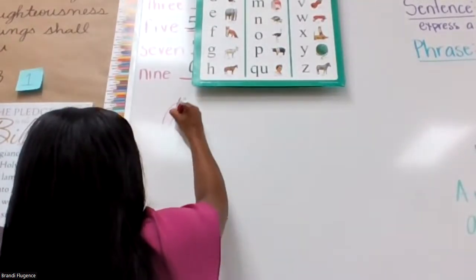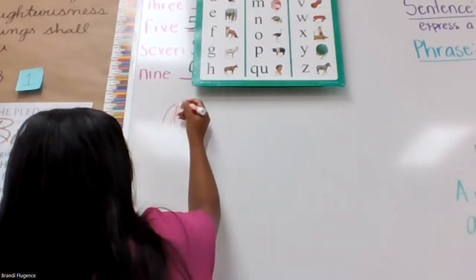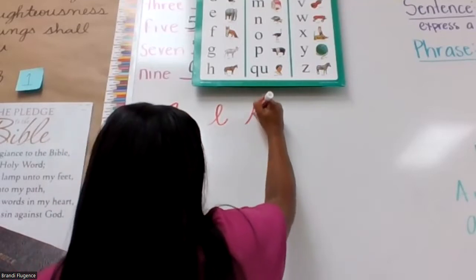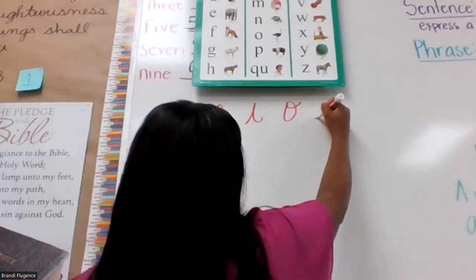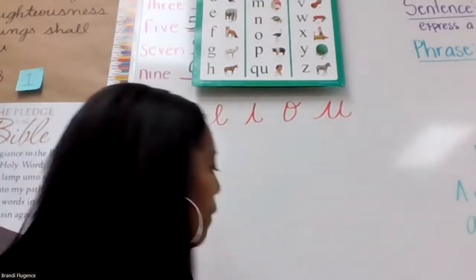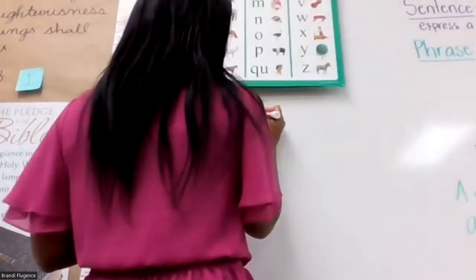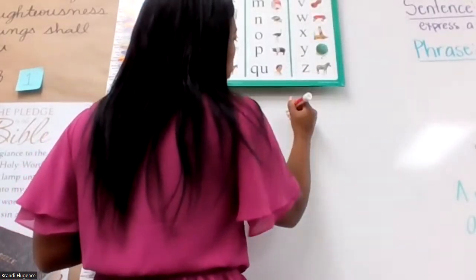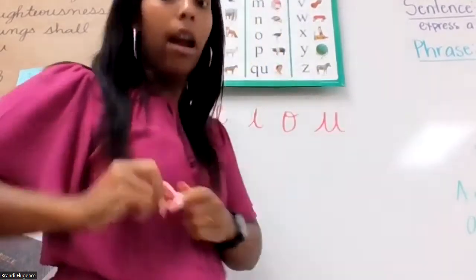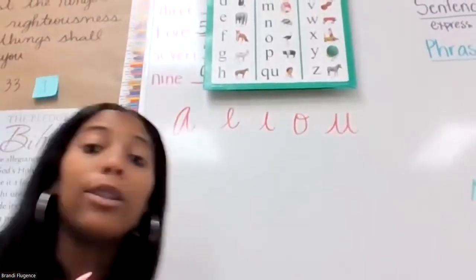Awesome. A, E, I, O, and U. I didn't want to write it until you said it. Those are the five vowels. Now, what's special about the vowels is that you will always find a vowel in a word all the time. There aren't any words that are created that do not have vowels.